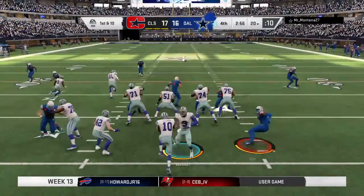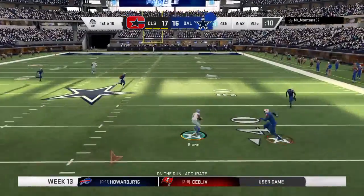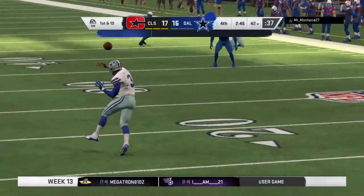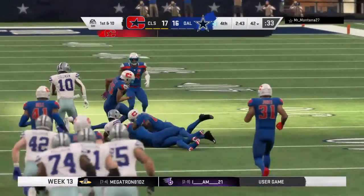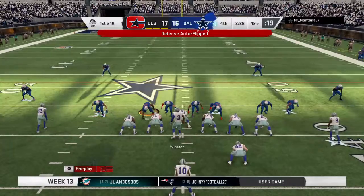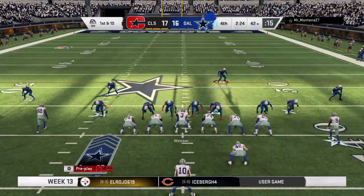Winston now after the fumble recovery. Flush to his right. This will be caught by Brown. And they're going to get this beyond the 40 before he's taken down. A well-executed 22-yard gain. Sometimes it's designed, and sometimes you just have to know when to leave the pocket and move and make something happen. And on that play, he was able to get on the run and was still accurate throwing the football.